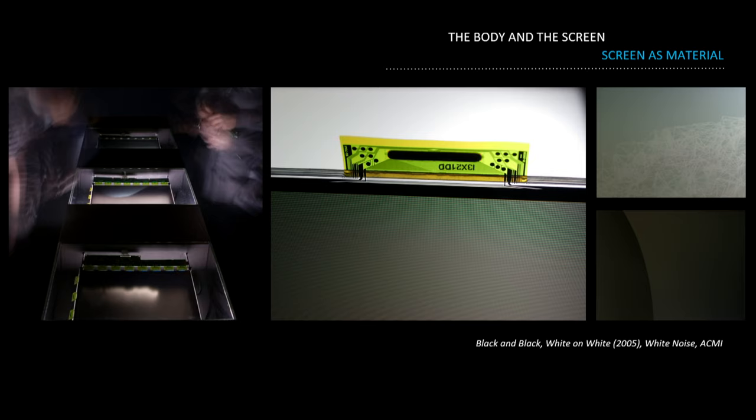In 2005, I began investigating the physical properties of digital media, treating the display as a physical material, for creating a work called Black on Black, White on White, which was commissioned by the Australian Centre for the Moving Image for an exhibition called White Noise. This exhibition was exploring abstraction through the moving image.